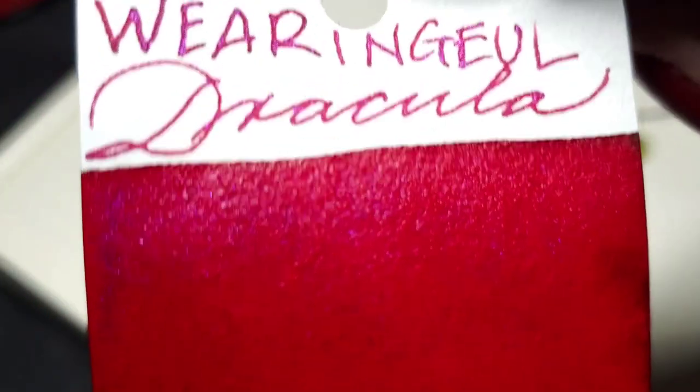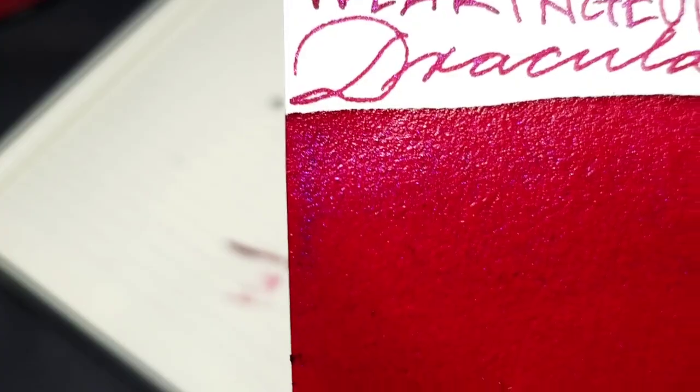It's very rich, at least when it's laid on thick. There's some slightly lighter parts in the writing where it looks a little different on paper. That's really pretty. Look at that shimmer. It's a very cherry red, I think. Like the concept of cherry, not like what an actual cherry looks like. You know what I mean? Of course you know what I mean. We are on the same wavelength. Look at that D though. Hot damn.